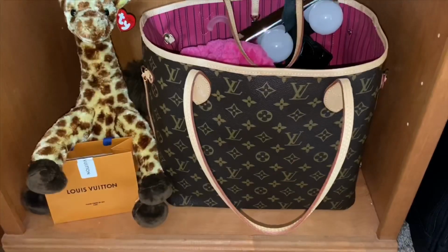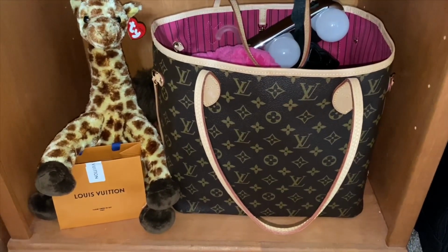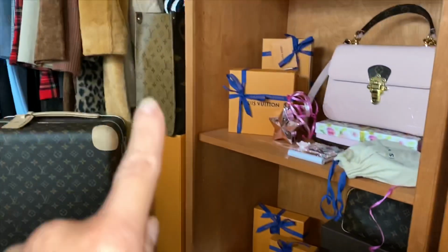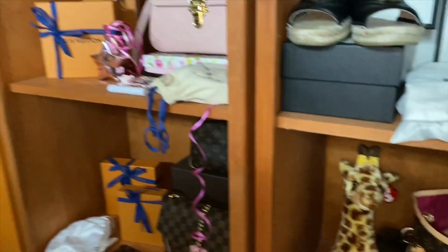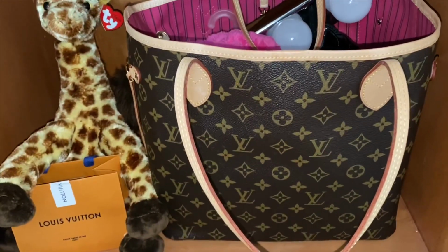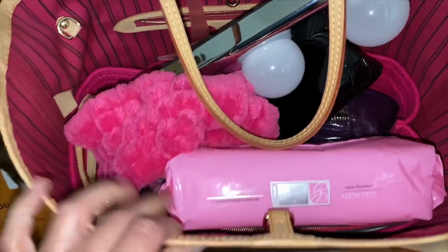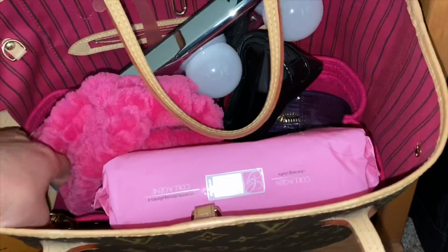Now, when I think about getting rid of my Neverfull MM, the reason is because I just recently bought the On The Go, and I've been using it for travel more than this one. And I would say I prefer the On The Go. I don't like that this one stays open, and I just don't use it as much.